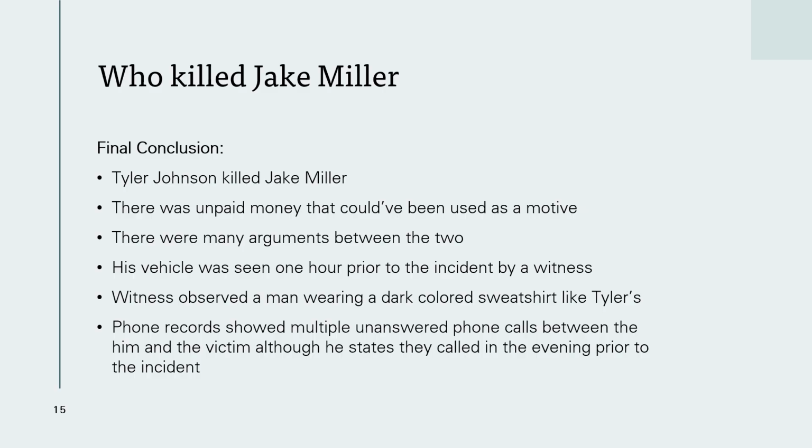I believe that Tyler Johnson killed Jake Miller. There was unpaid money that could have been used as his motive. There were many arguments between the two of them. His vehicle was seen 1 hour prior to the incident by a witness, and the witness observed a man wearing a dark-colored sweatshirt like Tyler's. Phone records also showed multiple unanswered calls between him and the victim, although he stated in his initial interview they called in the evening prior to the incident.